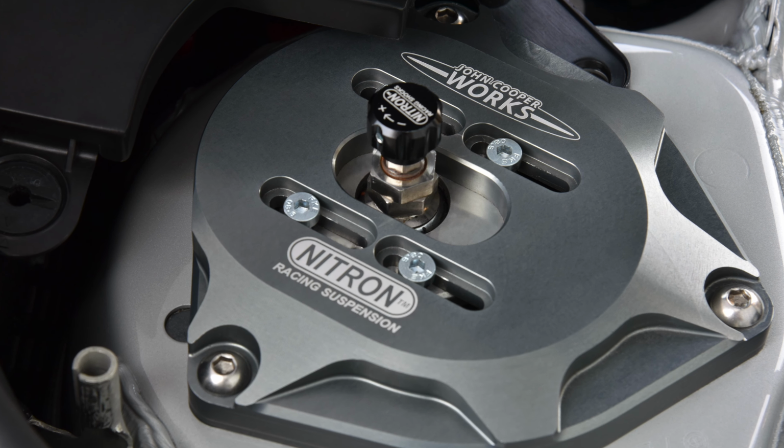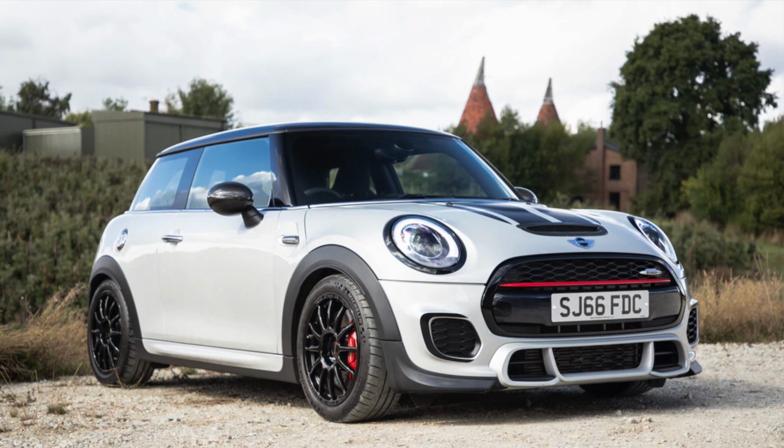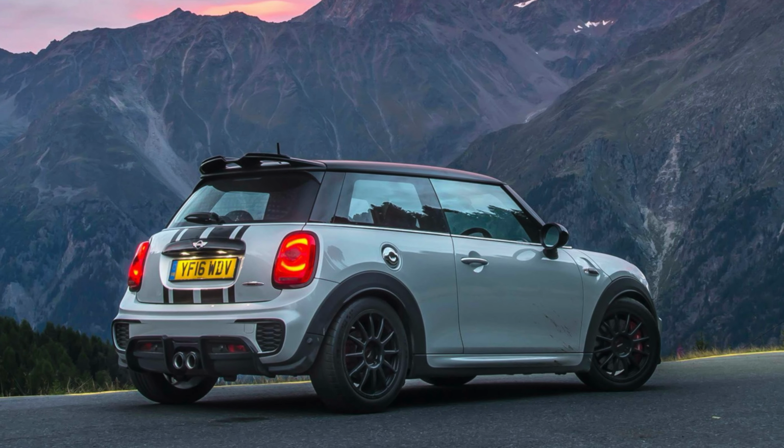The engineers turned to Nitron for the suspension, Mintex for the braking requirements, Quaife for the traction benefits of a limited slip differential, and Team Dynamics for some particularly lightweight alloy wheels.